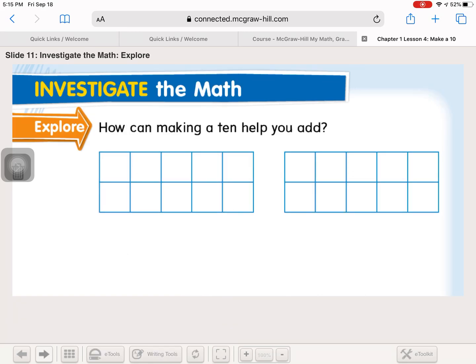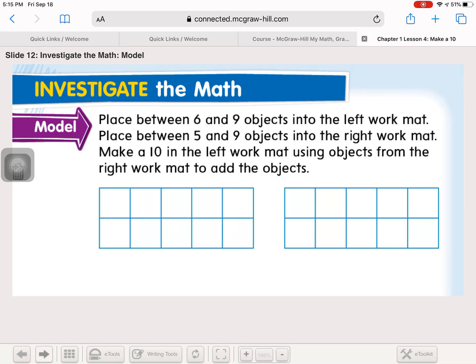All right, so we are going to be making a 10 today to help us add, and these are a tool that you most likely saw in first grade. We call them 10 frames, and we'll be using 10 frames and counters in this math lesson. I have put a 10 frame onto your schoolwork app so you can print that off to help you, or print a couple of them off, and then you do have red and yellow counters in your math manipulative bag.